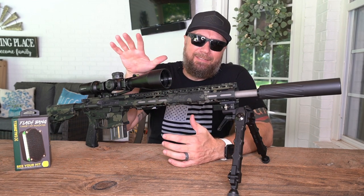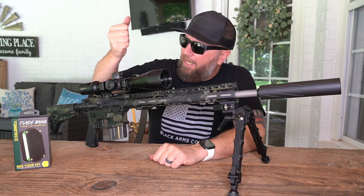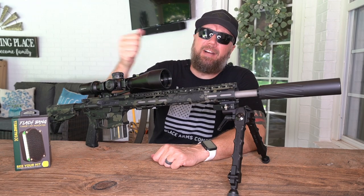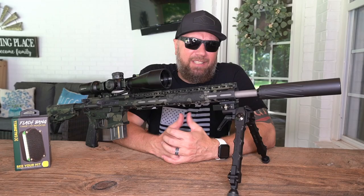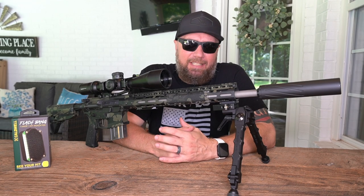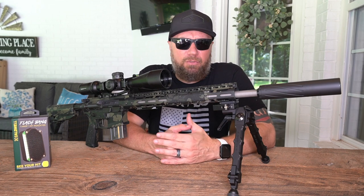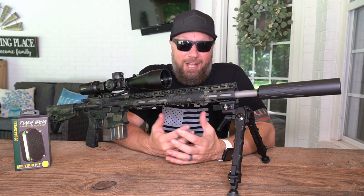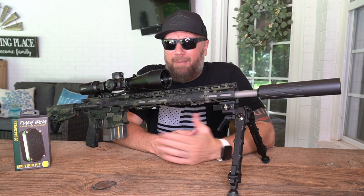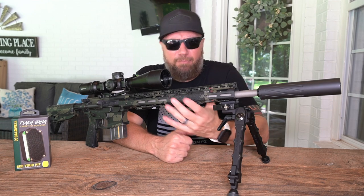Luckily, two is one, one is none. Is that the old saying? Luckily, I had this rifle with me. This one has the Vortex Strike Eagle 5-25, has a beautiful reticle on the inside, beautiful stadia lines. I'll roll in a picture of it here. And we crushed prairie dogs with this one. Now, I'm going to warn you, if you don't like hunting, if you don't like seeing the animals that get shot and the aftermath of it, you might want to cut the video pretty soon, because at the end of this video, I'm going to show you a bunch of the footage of me using this rifle.